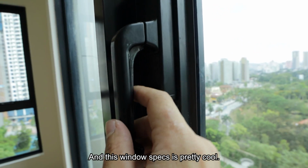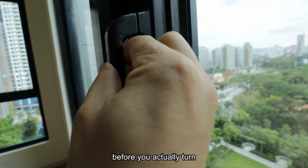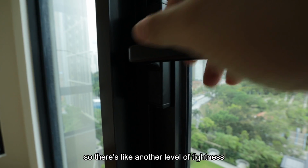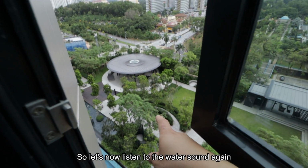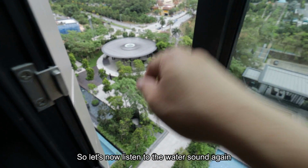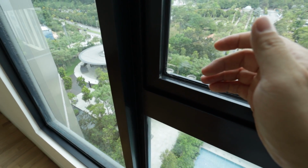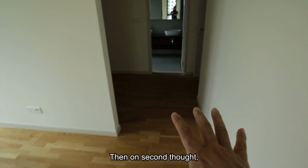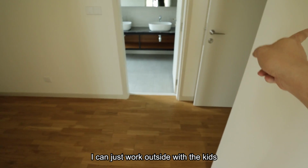And this window specs is pretty cool as they have a mechanism here to push before you actually turn. So there's like another level of tightness to things. So let's now just listen to the water sound again. Wow! Then on second thought, instead of this being a workstation, I can just work outside with the kids, right?